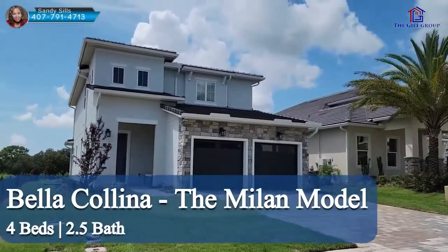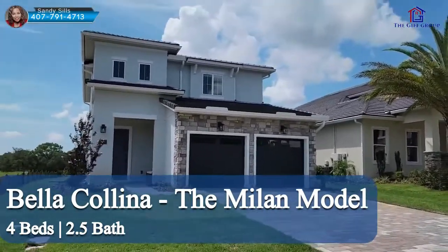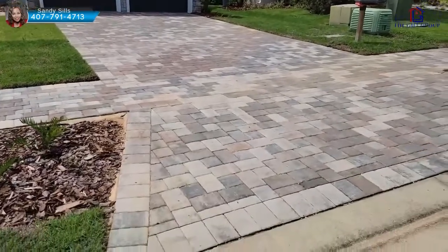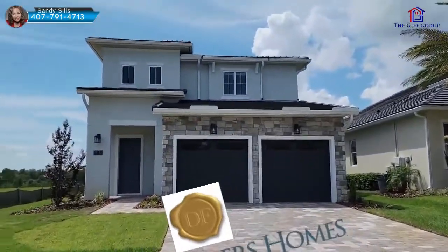This model is the Milan. It's going to be 4 bedrooms, 2.5 bath with the master downstairs. They're going to be using this as a model home. As you can see, there's pavers here, and the builder for this is Dreamfinder Homes.